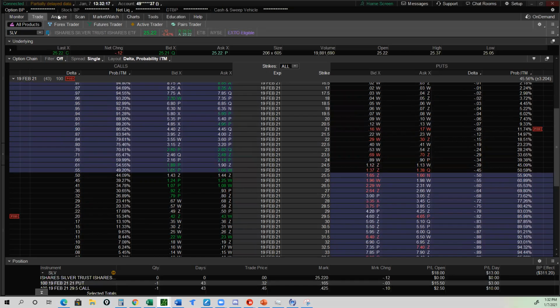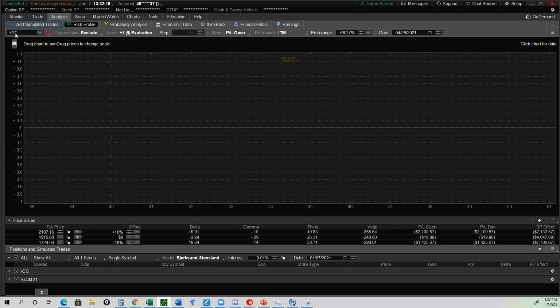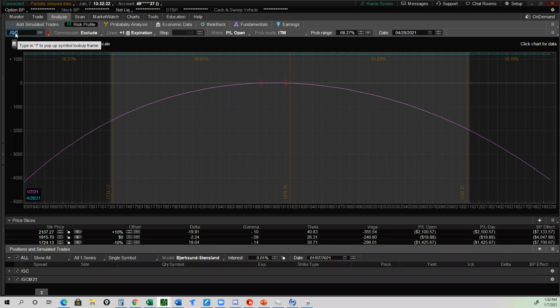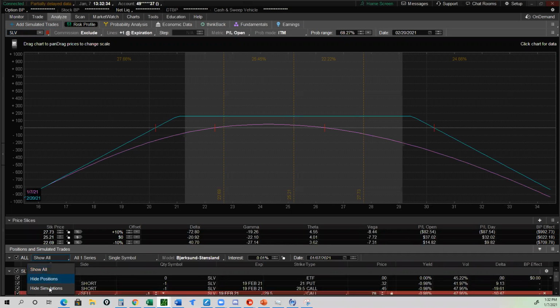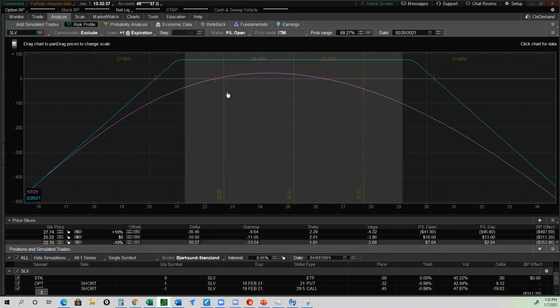Let's analyze it, baby. And you guys need to be using the Analyze tab. I learned about this from Karen, the Super Trader. Karen's like, I live off the Analyze tabs. I had to learn how to work this thing. I still don't know how to work it, but it's kind of cool. So let's see. Show all. We're going to hide simulations in case I have any there. Here is my beautiful strangle.